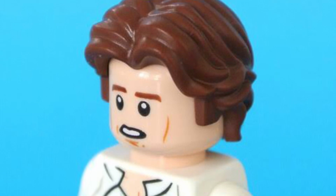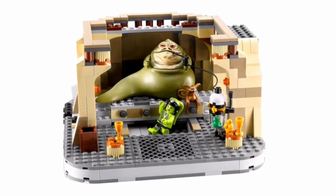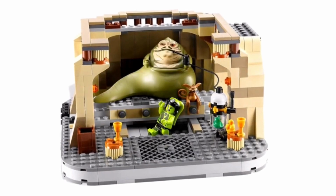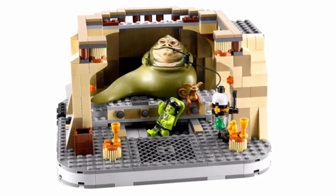So on that figure selection, I think we can tell that this is going to be based on the specific scene where Boushh offers Chewbacca to Jabba, and I mean the quote is probably going to reference that thermal detonator. Probably C-3PO going, because he's holding a thermal detonator. That's a justification not to include, say, Luke and even Lando and some of those other characters.